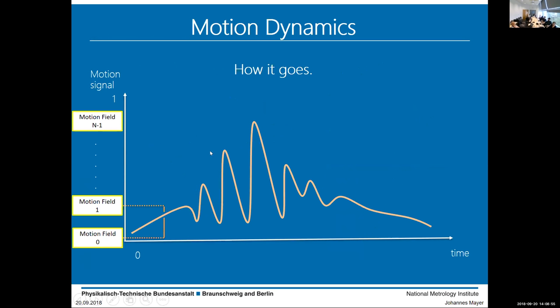So you have a set of motion fields, for example. Your dynamic object carries a set of motion fields that describe the discrete states in between. You can give it any signal curve, and it will interpolate between the states during the acquisition to have a continuous simulation of motion instead of some discrete motion states.